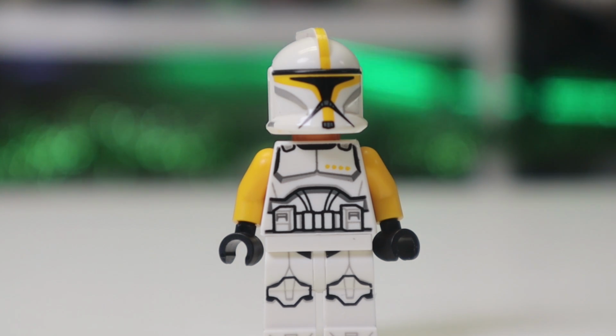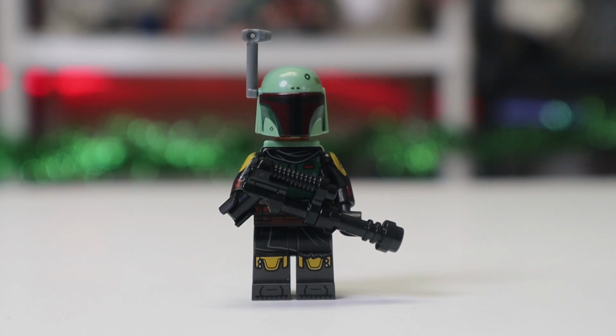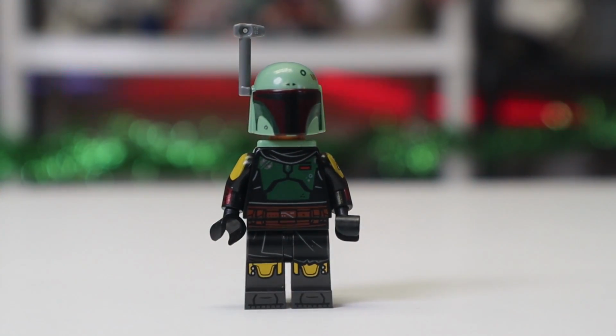Anyway, with that said, let's take a look at the last and final Clone Trooper, which is probably going to get me into some dicey territory, but we'll wait and see. Here he is, ladies and gentlemen, the Boba Fett minifigure. Obviously, a lot of you guys are going to think this is a very dicey decision, but I am going to stay firm with it.